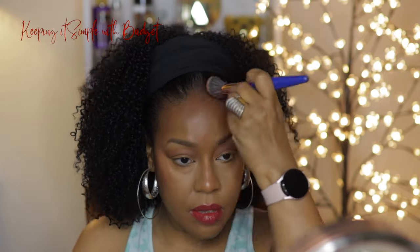So, do you notice how even though I use powder, I haven't sprayed or anything, my skin still looks glowy? A lot of it is due to this particular highlighter by Mango. I'm gonna go ahead and add a little bit of powder bronzer, the Sephora bronzer. Gosh, that's so pretty. Okay, now let's go ahead and pop these lashes on.